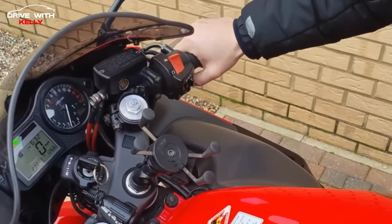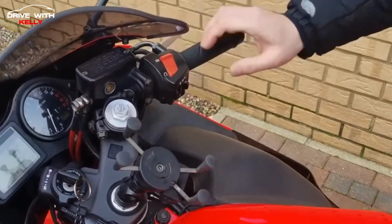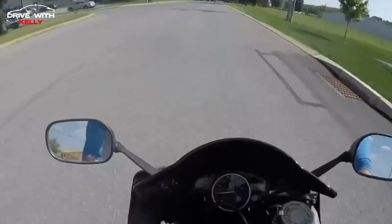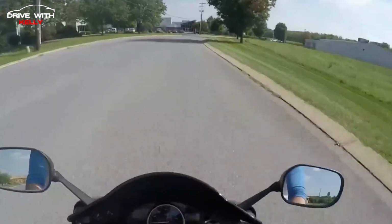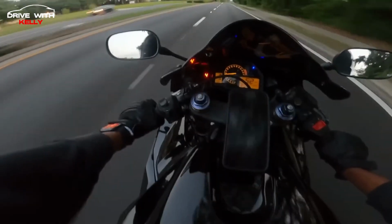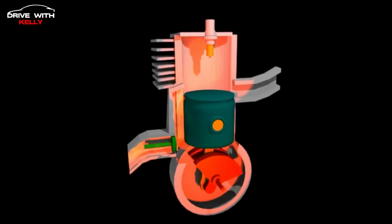The secret is to let the bike idle for at least 60 seconds or until the temperature gauge moves off the C or the idle RPM drops to normal. Then, you must ride gently, keeping the RPM below half of the red line for the first 5 miles. This allows the oil to reach operating temperature and allows the cylinder and piston to expand uniformly.